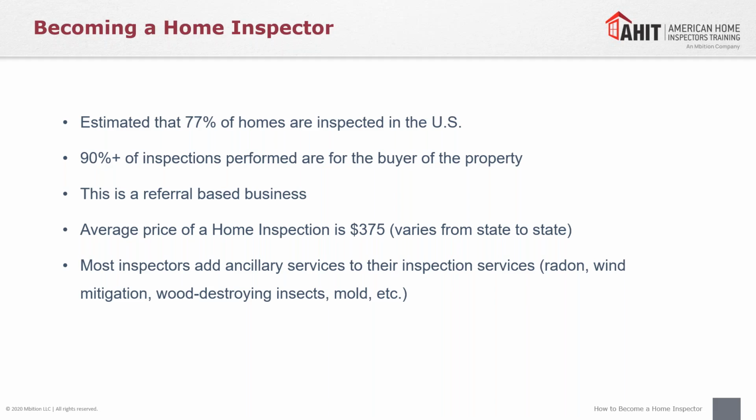And most home inspectors add what they call ancillary or add-on services to their inspection business. Now, it's highly recommended that you add ancillary or add-on services, because if you don't, your competitor is. So what that means, let's just say, now the number one ancillary service for home inspectors is radon. Okay, so radon is very popular, but it also depends where you live. You could live in Florida. Wind mitigation inspections are very common. You might live in an area that has termites or wood destroying organisms. Those are all things that are in addition to your overall inspection.